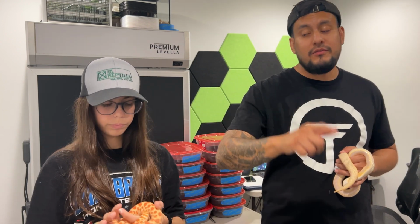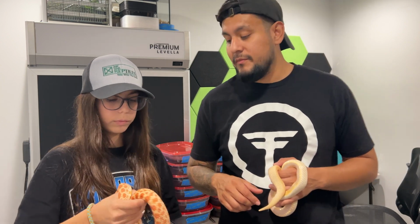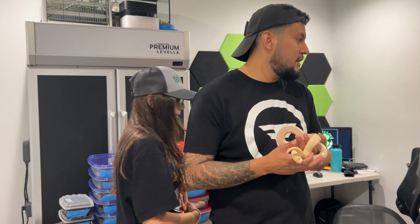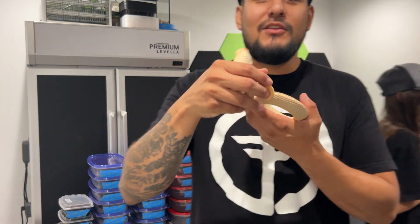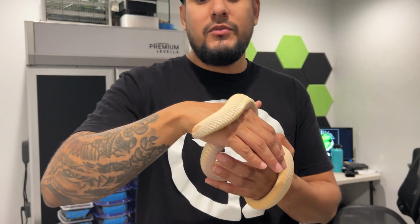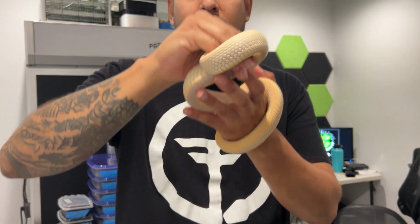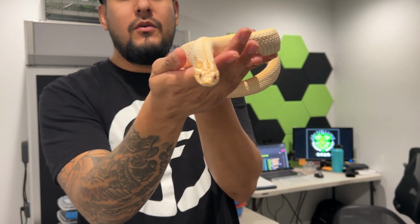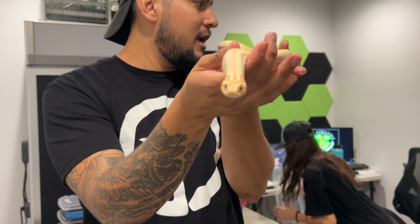So stay tuned for that. And some are from her, from her clutch, from her and Clover's. And then this is Sarah Sanderson, the third sister, and another albino female from Jamie at JNC Hugs. A beautiful super anaconda albino that produced a good amount of babies.